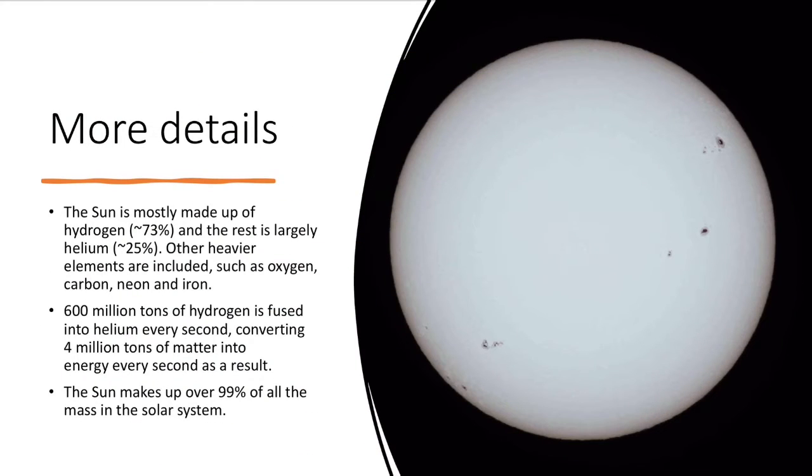So the Sun is currently made up mostly of hydrogen, which is basically 73% of it, and the rest of it is helium, which it has fused. Other elements include oxygen, carbon, neon, and iron, and other stuff as well. 600 million tons of hydrogen is fused into helium every second, and 4 million tons of matter is turned into energy every second as a result.